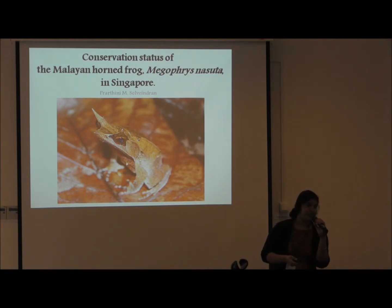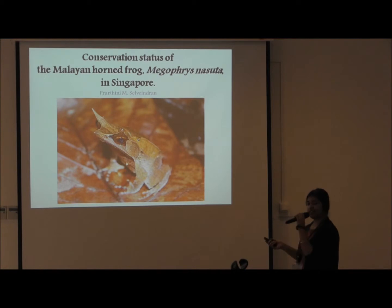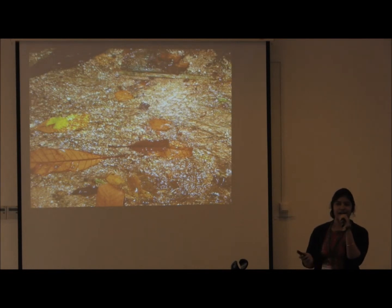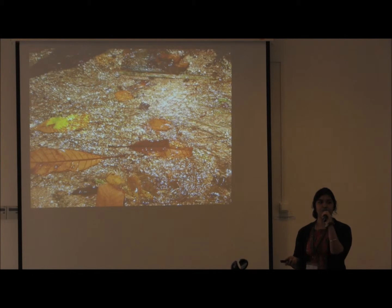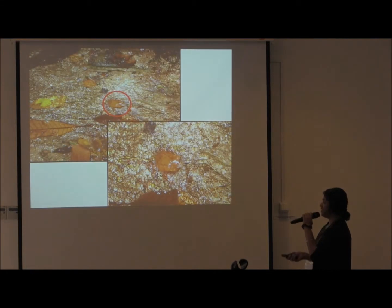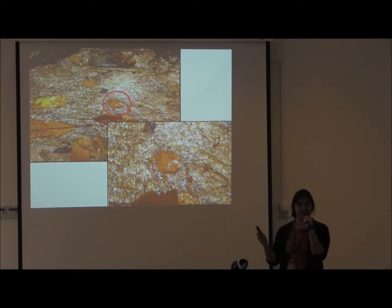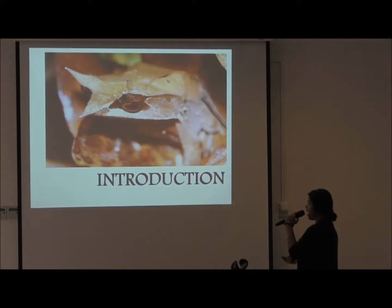Now, I know I'm the last speaker, and you're probably a bit tired of hearing all these talks, so I thought I'll start with this. Is anyone able to spot the frog in this picture? You have 5 seconds. 5, 4, 3, 2, 1. You find it? So this is indeed a unique and exquisite frog species, just as unique and exquisite as the many amphibians that we have in the world today.